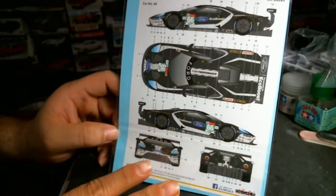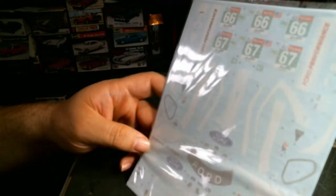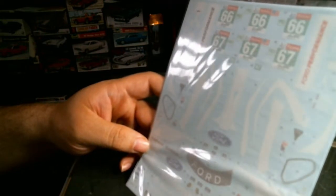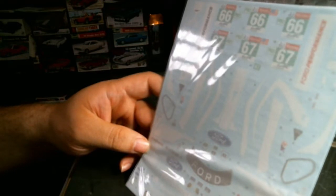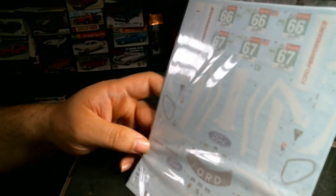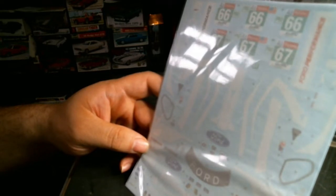So anyway, there's the black car. This will also do the number 67 car, which is the, let's see, which car would that be? That would also be the, see, the powder blue car and the tricolor are the Team US car. So what is it? I gotta look at my picture of what these cars are. I should have thought about this beforehand. Let's see here.